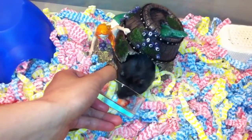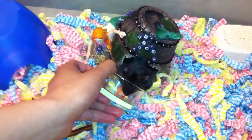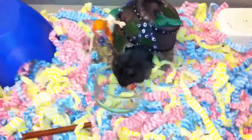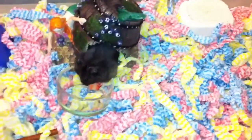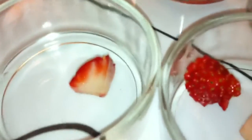Okay, it's going. Do you want it or not? Come on. Hey, I'm not holding it for you while you eat it. There you go. That's your problem. So I usually leave the dish, and that's one of the reasons I bought these dishes, because they're made of glass, so I don't have to worry about them chewing it to smithereens.